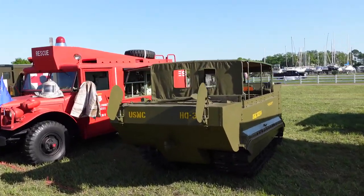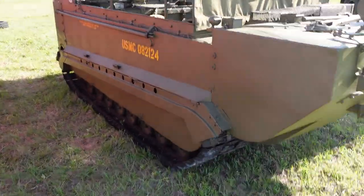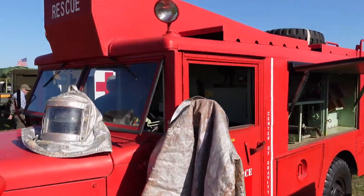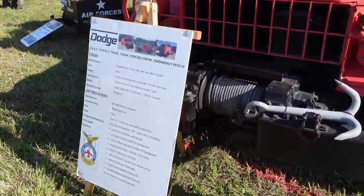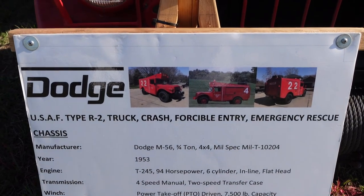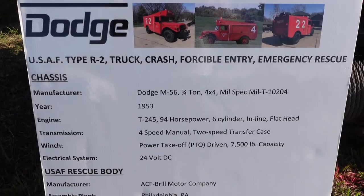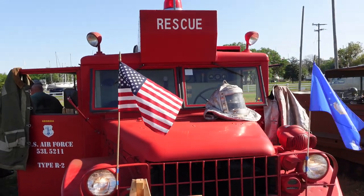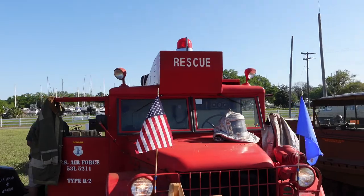And what do we have here? Talk about interesting. Huh. Oh, this is cool too. Looks like a crash vehicle. Let's see what we can learn about this guy. So this is for the United States Air Force. It's a rescue truck for forcible entry, emergency rescue. Year 1953. That's pretty interesting. So on airfields and things like that, if things go wrong, you need rescue personnel.